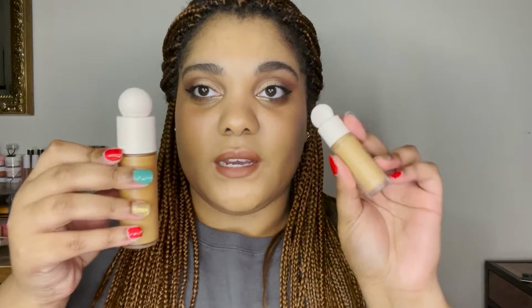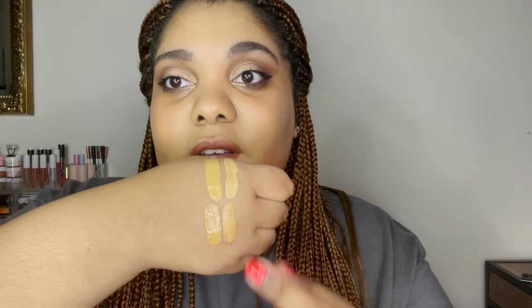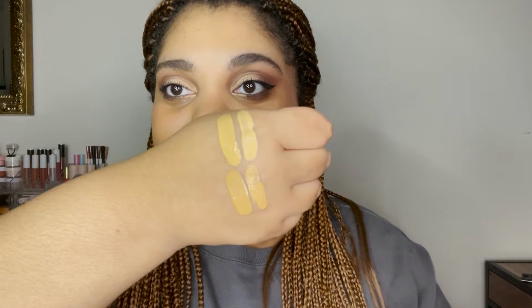When I first bought it and shade matched myself, I really thought this shade was going to match me, and it pretty much does, but sometimes it can look a little lighter than what I want it to. So I ended up getting 380W in the concealer and the foundation, and I'll swatch that for you as well. So this is 380W the concealer, and this is 380W the foundation.